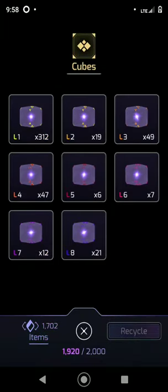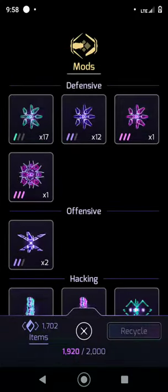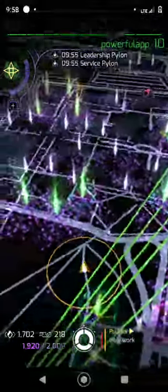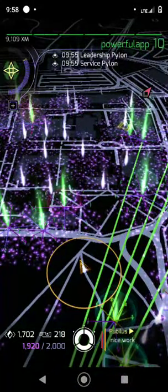Power cubes, I got a decent amount. So that's what with the mods though too. Oh man. Oh yeah. I'm gonna go ahead and make a left. XM reserves. Left down this way. 70%. And then start linking stuff like crazy.